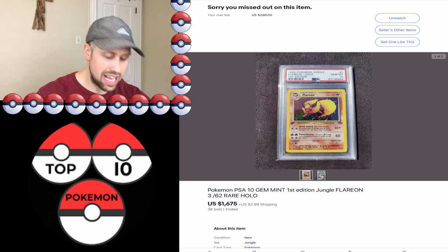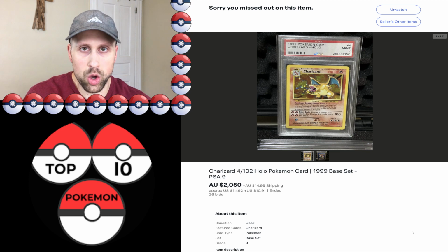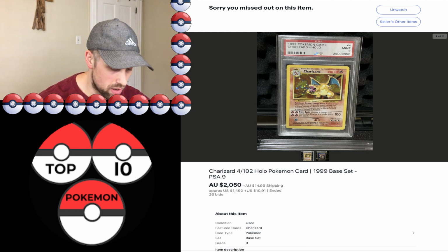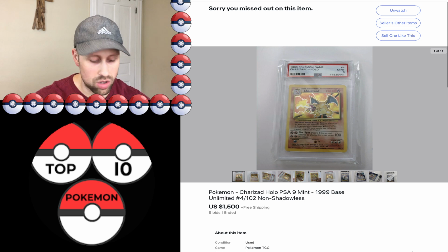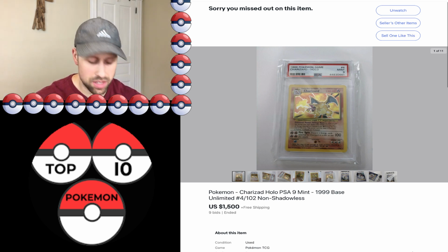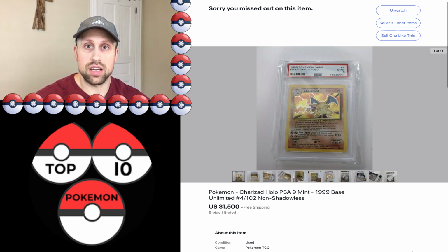All right, let's check out some Charizard stock this week. We had two notably that went by. This first PSA 9 base set Charizard went for $1,492. And the second one that went by went for an even $1,500. So yeah, Charizard stock, as always, is healthy and going strong. Yeah, that's all I gotta say.